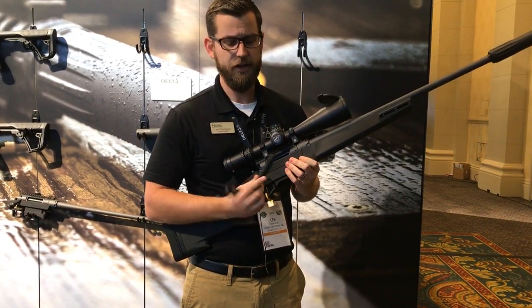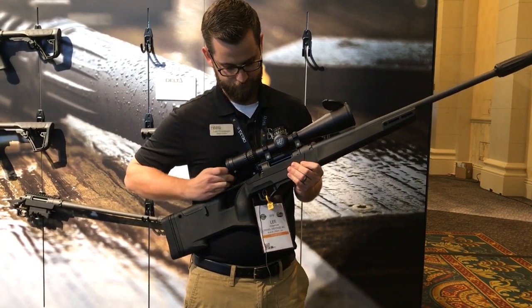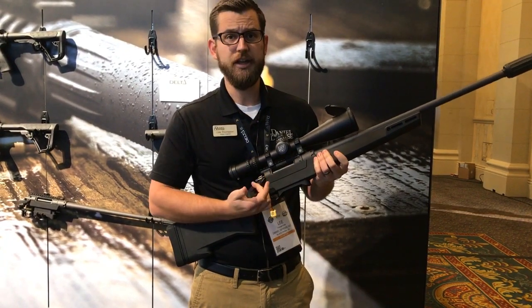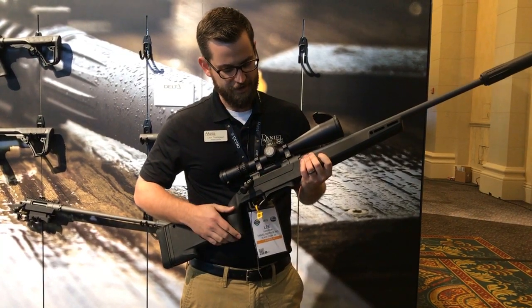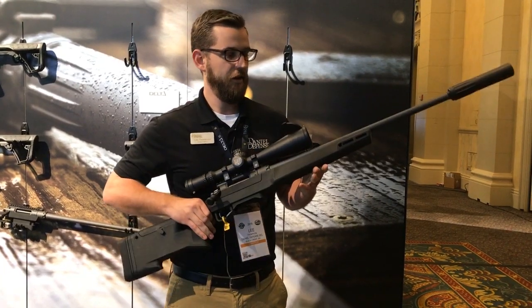three lug design bolt head, interchangeable bolt head, 60 degree bolt throw. Comes standard with a 20 MOA scope mount, accepts AICS pattern magazines, dual pillar bedding system, and it's available now.